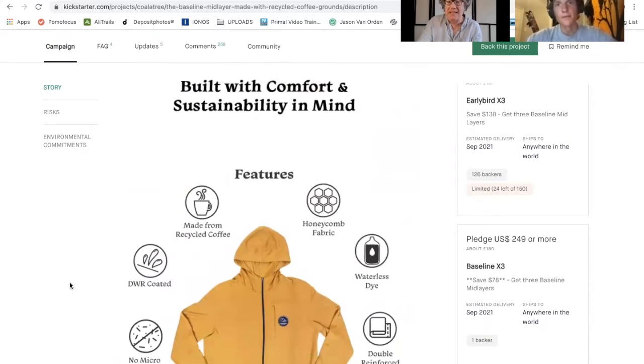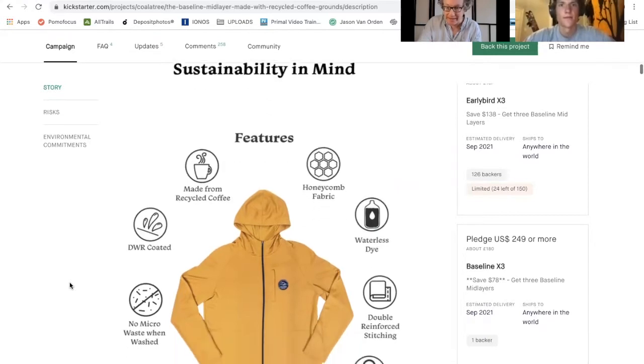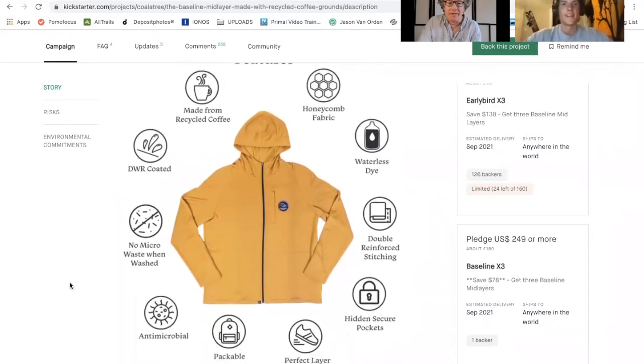And as this diagram says, I just love this: built with comfort and sustainability in mind, which covers everything. I love these diagrams because there are so many things on the Kickstarter page, like Baseline Midlayer does this and Baseline Midlayer does that. But this image condenses it down into all of the main features and selling points. Again, it's made with recycled coffee grounds and plastic bottles. It's a super, super innovative fabric. Unfortunately, it does not smell like coffee, which is a question we get quite often.